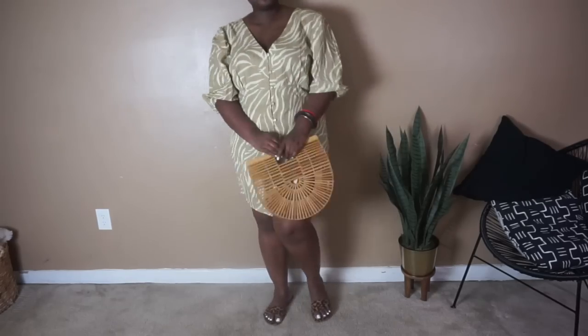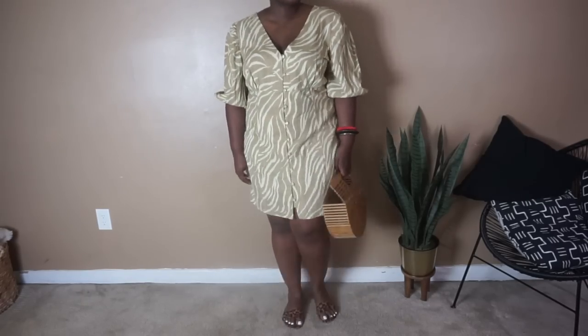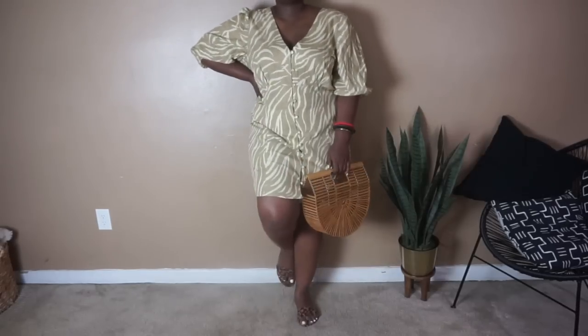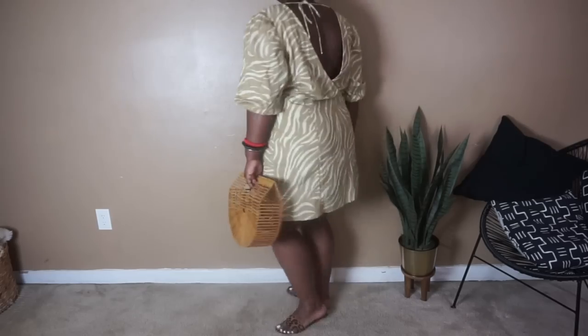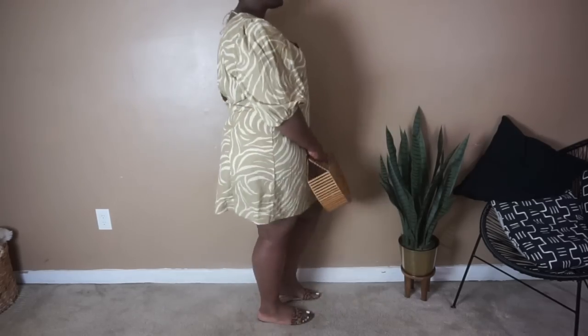The reason why I have a double mind about this dress, honestly, is because I have something similar to it. So I want you guys to let me know in the comments what you think. Should I keep this? Should I return this? It also features this cool little drop in the back as well.